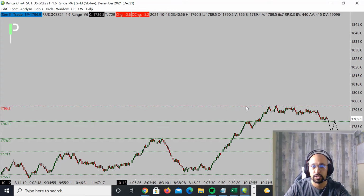Again, it is bullish as of right now, trying to run up. So keep in mind, this is the main level of support. We've got to stay above this area, 1787.9. If we continue to hold support, look for a continuational move to and through those 1796.9s.